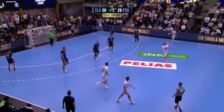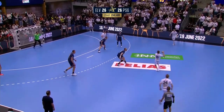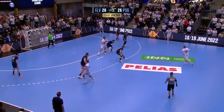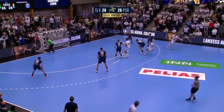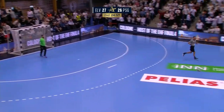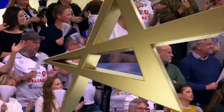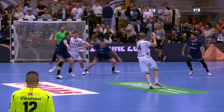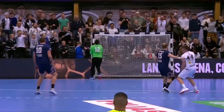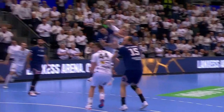The entire arena here getting onto their feet. There's still over 5 minutes left to go. Moen to Johansson. Oh, Erik Johansson! That's one rip, a thunder strike from downtown, and Elverum in the lead, folks, 27-26. 5 goals down early in this second half. What a turnaround from the men in white.